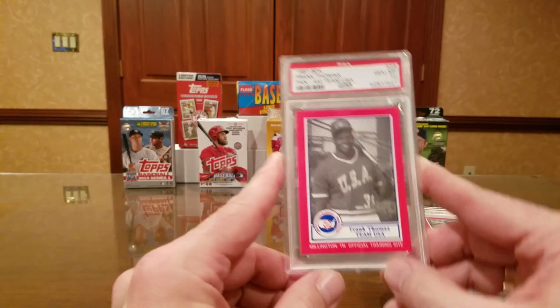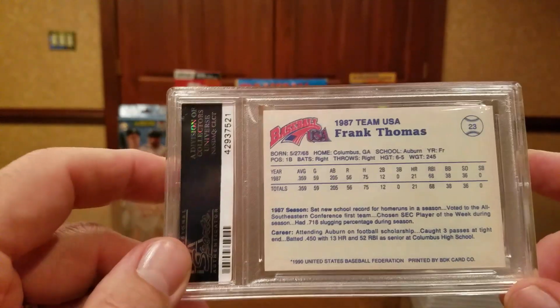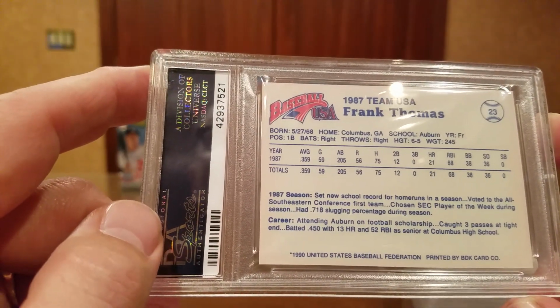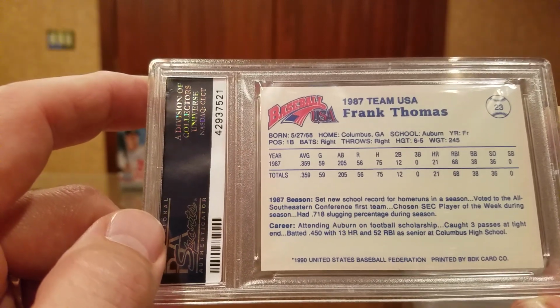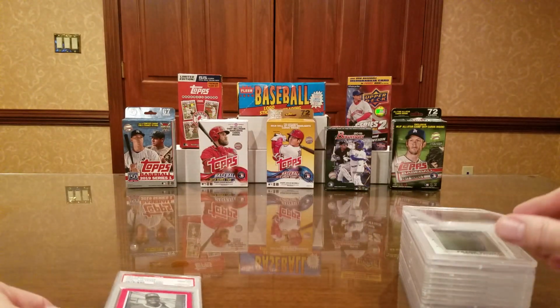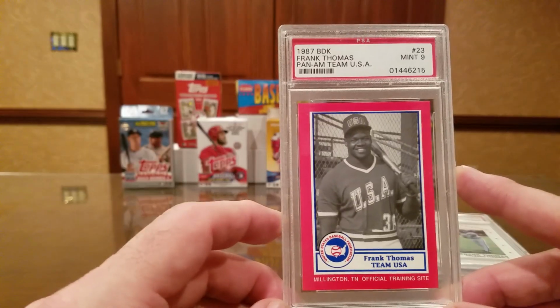This is a Gem Mint 10. Very difficult to find because of those red borders. The blue is even more difficult. It gives us some statistics there, and at that age he was, what, 19 years old, playing for the Pan Am team. He was going to Auburn. He played both football and baseball in college. He was highly recruited in both sports. There's that same card in a Mint 9.